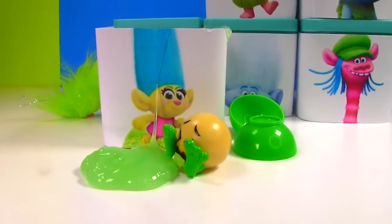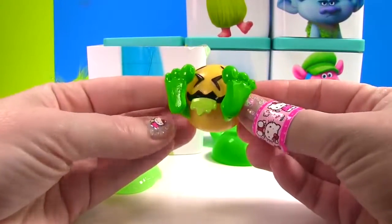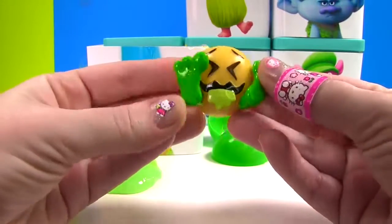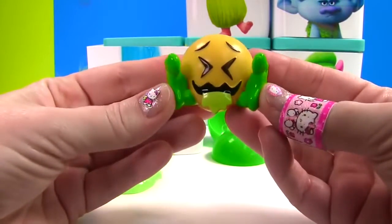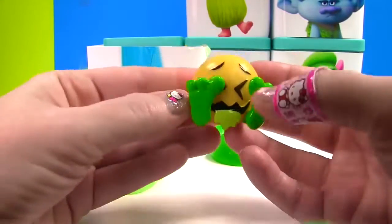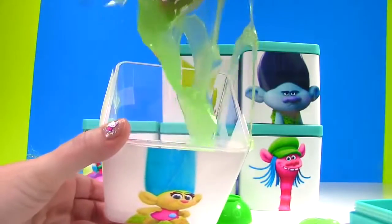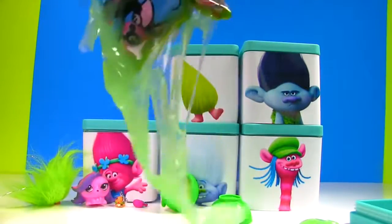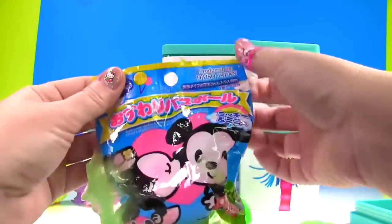Bleh, bleh, bleh. Well, now we know where all that green slime came from. This guy, oh, he is one sick little emoji. Even his feet are green. Blah! Let's see what else is in here. There's a lot of slime. What is it covering? Jiggle, jiggle, jiggle. Lots and lots of slime.